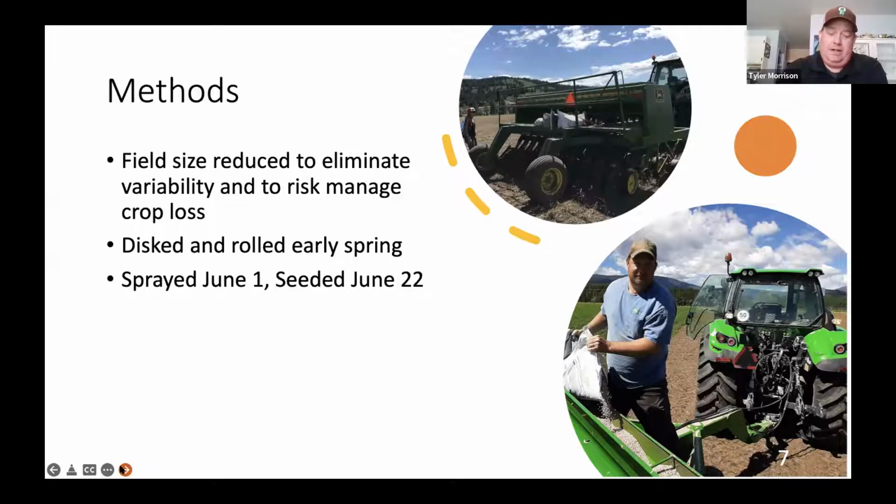So knowing that the moisture was going to be my main variable in this trial, I disked and rolled the field early spring to make a firm seed bed and to try to lock in any moisture that we received in the spring.